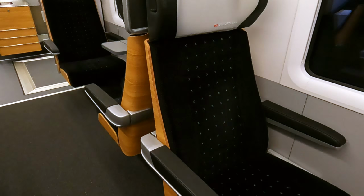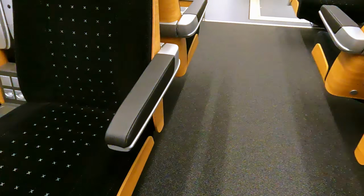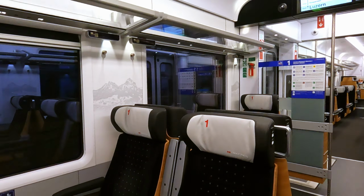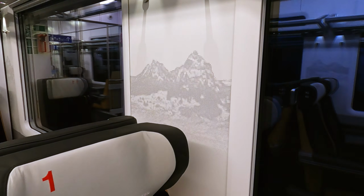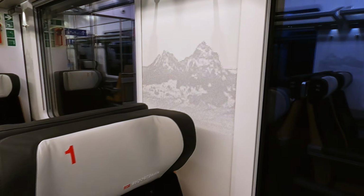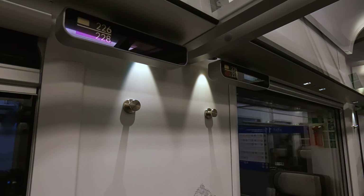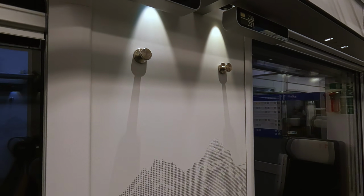So, let's take a quick look at the interior. It really does go without saying that the interior aesthetic was an aspect of this train that they really paid attention to. I particularly like the dot pattern mountain decals between the windows, which really complete the contemporary design of the train. Though, having said that, the spotlights above the wall mounted coat hooks are also really classy.